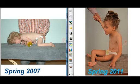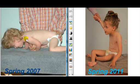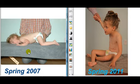So now the other one shows you again with the emphasis on the position of the arms. What we are seeing here is that the arms are not free. Once the upper body position changes, the arms are being locked underneath.